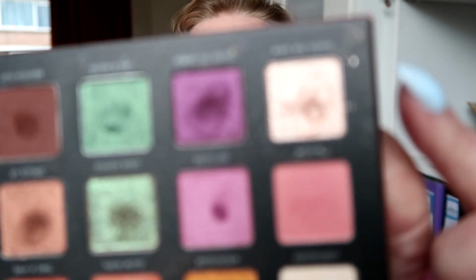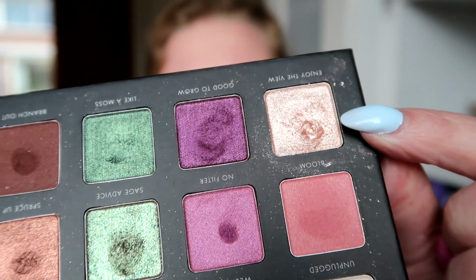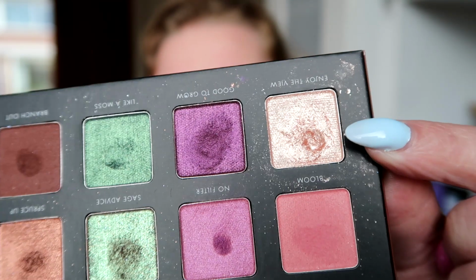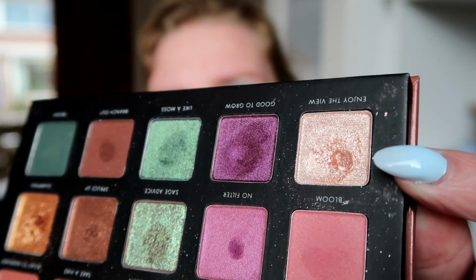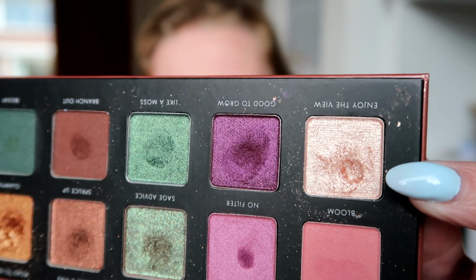So the shadow that has been in the longest right now comes from my Milani Gilded Terra palette, and it was rolled in for the prompt Inner Corner Highlight. Now in the last update I had used this 16 times. I have used it another 7 more, and hopefully you can see that I was able to hit pan. There is a pan right there.